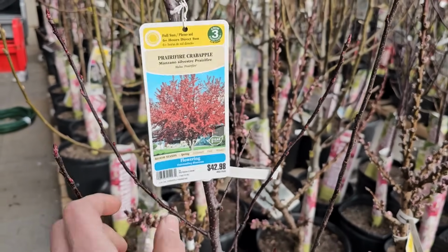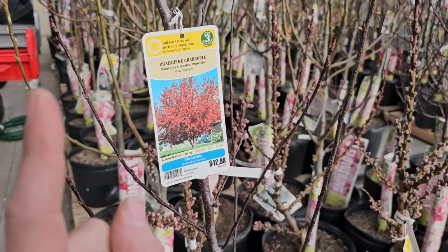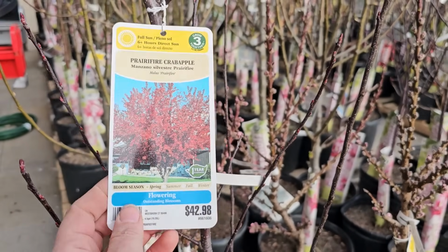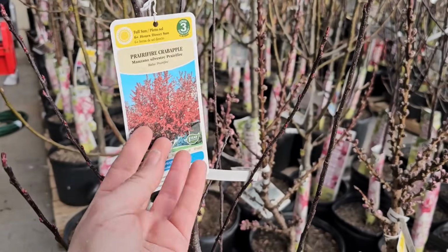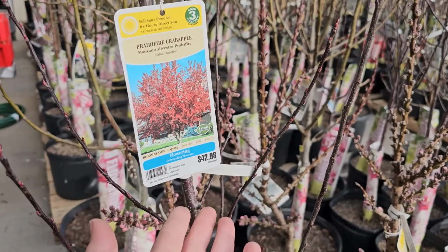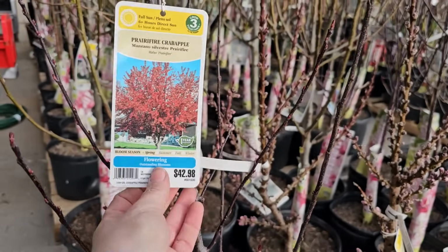coloring. Now, there are 2 varieties of crab apples that you can get. The one that has persistent fruit and non-persistent. If you can, you want to look for a variety that has persistent fruit. And that just means that it will hold on to its fruit a bit better and be a little bit less messy than the ones that are not persistent and will just drop all of those fruits.